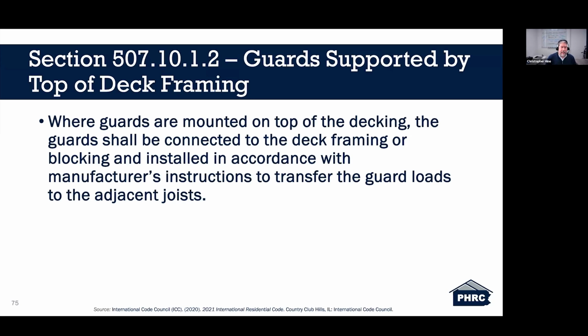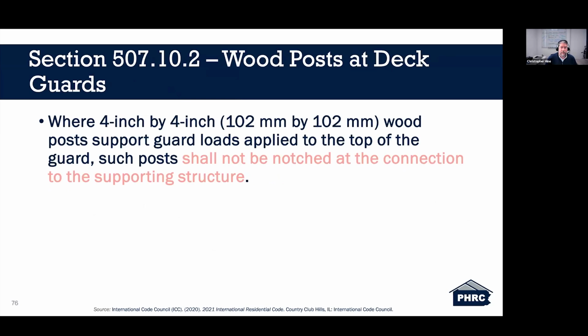Guardrails supported by top of the deck joist. This really comes down to proprietary products. And it says that they're allowed, right? But they just have to be installed with manufacturer's installation instructions, ensuring the transfer of the guard loads to the adjacent joists. The last one here, I believe, is the last one.